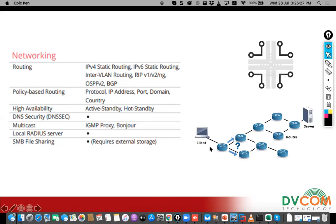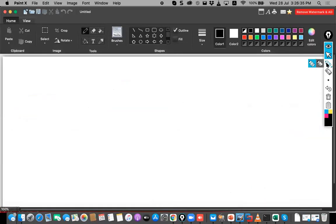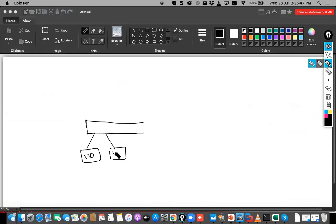Let's open my Paint. Right. Now, if you see here, for example, I have a layer 3 switch, okay, guys, and I configured multiple VLANs: VLAN number 10, VLAN number 20, and VLAN number 30. So in total, I configured 3 VLANs. And I configured the SVIs. SVIs means virtual interfaces, so each virtual interface is going to act as a gateway. Inside my layer 3 switch, I can configure SVIs.